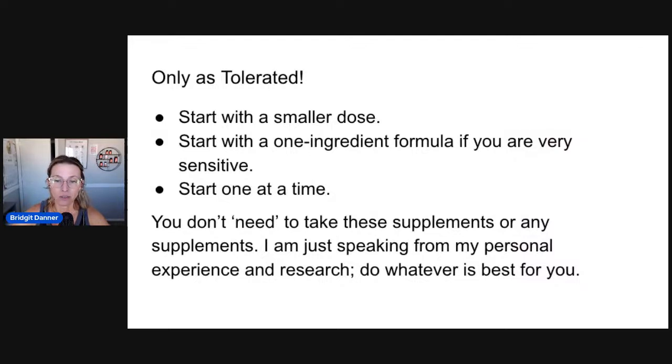So this is just kind of in general, always a reminder to start slowly. Especially many of us with chronic illness are sensitive. The body just kind of becomes hypersensitive.